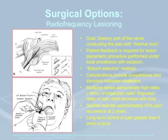In a 20-year study by Tronier et al., there was a 50% risk for recurrence of pain 2 years after percutaneous radiofrequency rhizotomy. In comparison, 64% of patients who underwent microvascular decompression remained completely pain-free 20 years postoperatively.